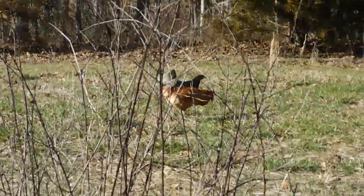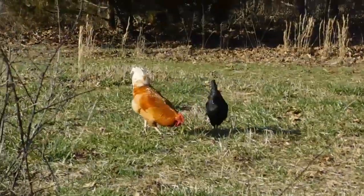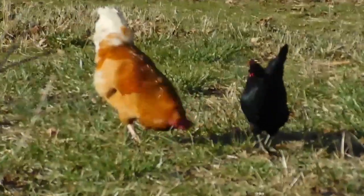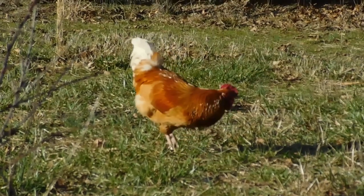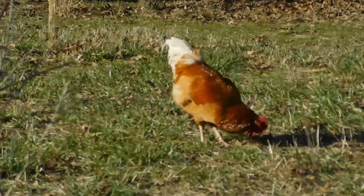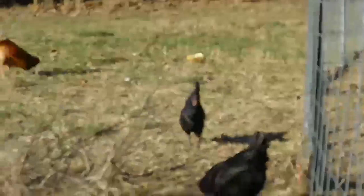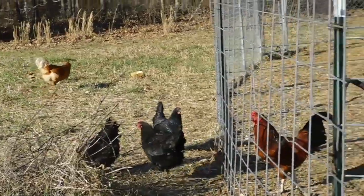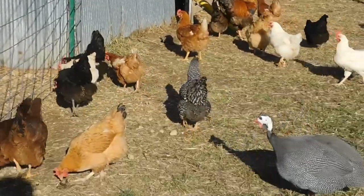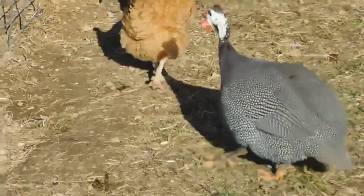This rooster back here, the only reason I'm keeping him is because I've never seen a rooster so beautiful as him. He is bright orange with white tail feathers. And he's just gorgeous. He does not have a name, but he probably deserves one. He always has this little group of black hens that hang around him. It's his ladies. Then, of course, we have the guinea, whose name is Moose.